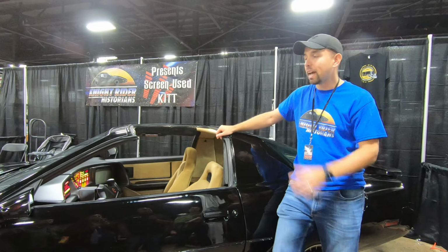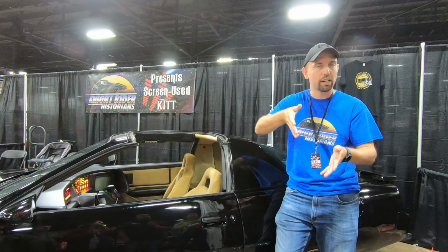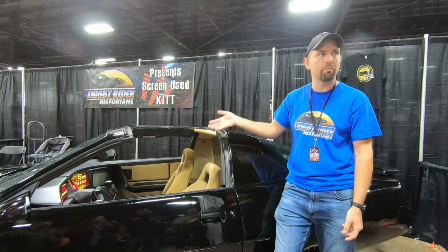Yeah, it only has 600 miles because, if you think about it, they got this car brand new. They converted it, they put it on a car carrier, they put it to the set, it did what it needed to do, went back on the car carrier, so it never saw any road time. And then when the show ended, it literally sat dormant for 15, 20 years.